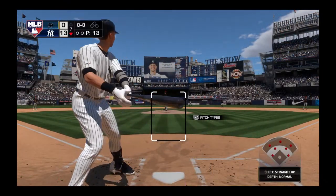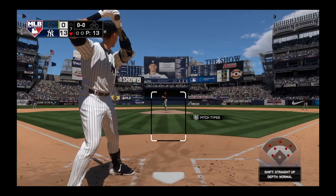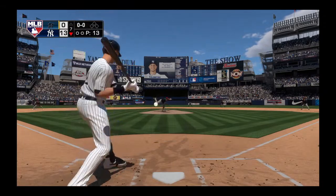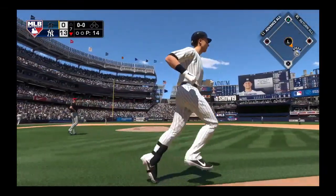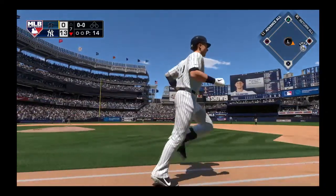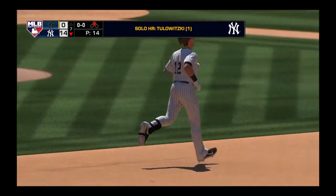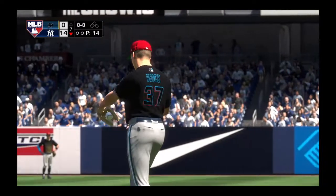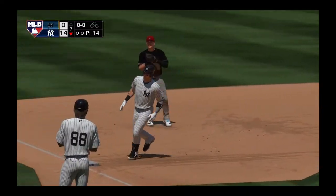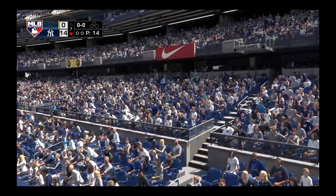Stepping into the box, Troy Tulowitzki. He's got a hit in 3 at-bats to this point. From the stretch, here's the pitch. High and deep to left. This one's got plenty of distance. A solo home run off the bat of Troy Tulowitzki as the blowout continues.